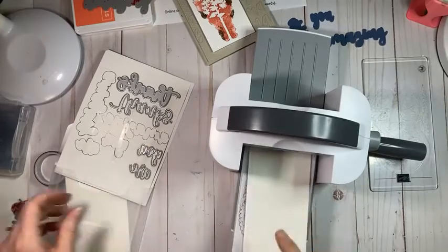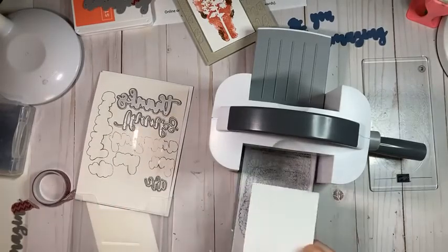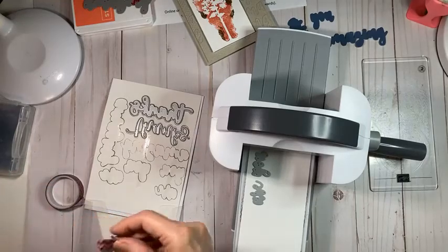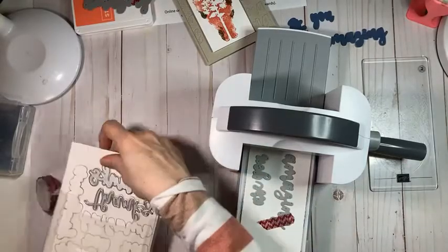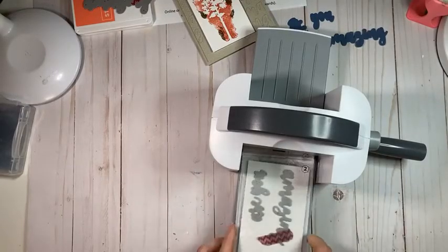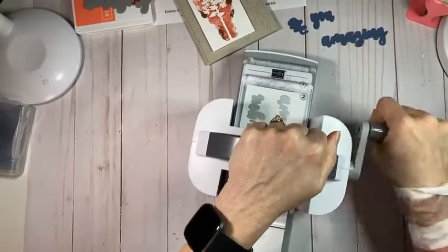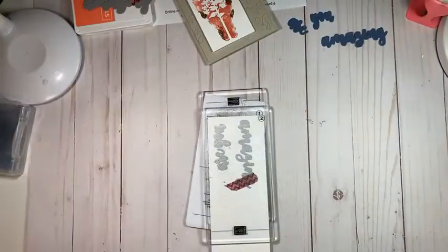Okay, so now we need the detailed U. Oh, I want this paper up, not adhesive up, because we don't want our words upside down and backwards. U, R, and we'll go back to the detailed amazing. There it is. Okay, and stagger the plates, ready to roll. Here we go. Yay! Okay, and I can move the baby boss out of the way.